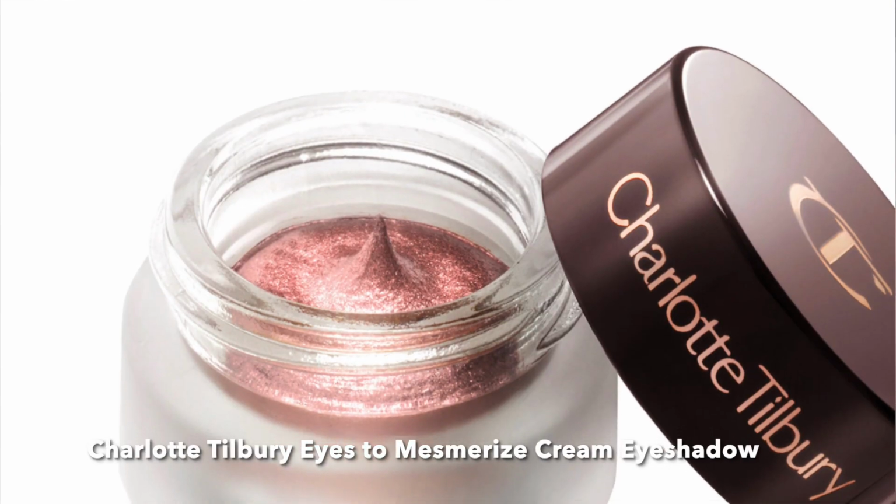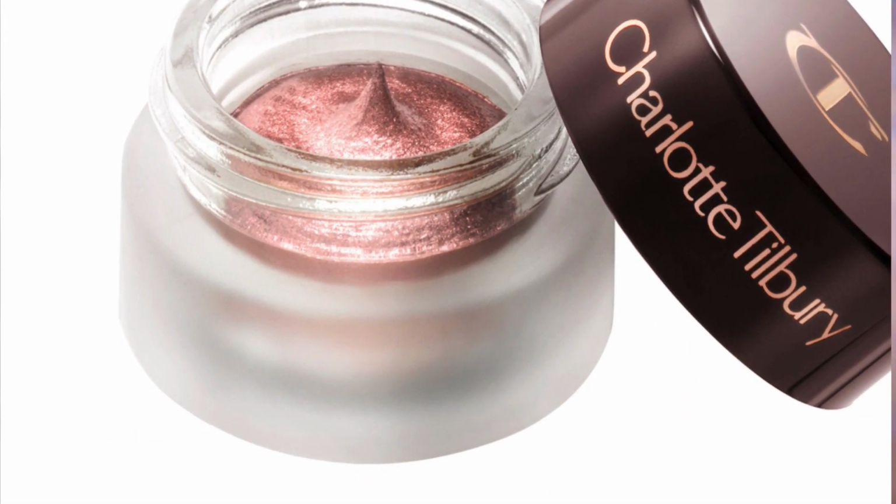Again, a little goes a long way. I've had this for 2 years now and am just starting to put a dent in it. It's a universal coloring, and it is one that requires no fuss, no mess, no skill level. You're just out the door. What am I talking about? The Eyes to Mesmerize. This is the Charlotte Tilbury Eyes to Mesmerize cream eyeshadow in the color Pillow Talk.